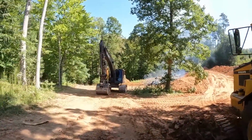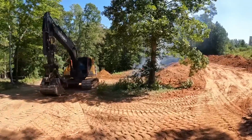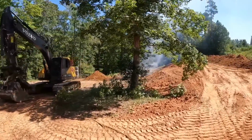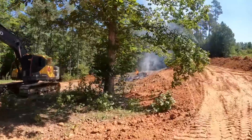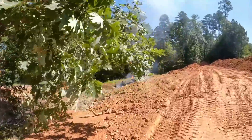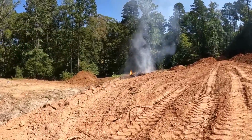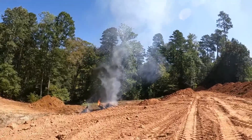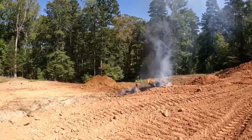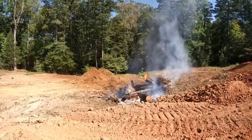I think I'm going to leave the fire alone and just let it be. It hasn't been a problem all day, so it should die down pretty quickly here. Now that I'm not adding anything else to it, it's not really smoking too bad. Probably a couple more hours and it'll, I mean, it's cooking pretty good.